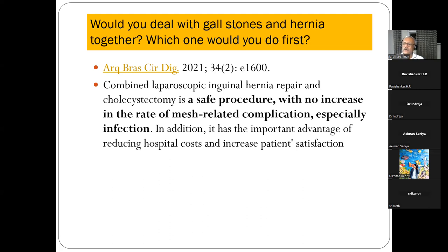That's all there is to it. So, if the patient had symptomatic gallstones and also has an incidental hernia, do the gallbladder first. If the patient had a symptomatic hernia and had incidental gallstones, do the gallstones last. Do the hernia, the symptomatic hernia, first. Okay? That is all there is to it.